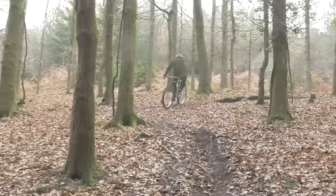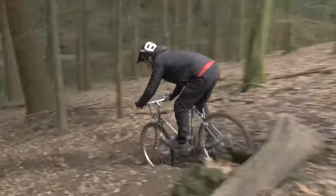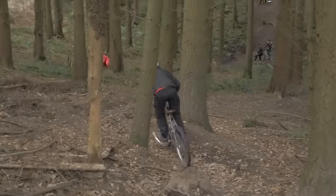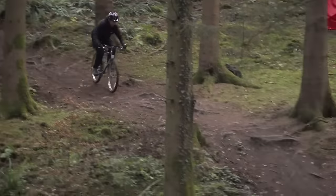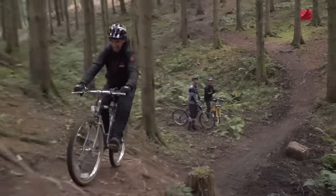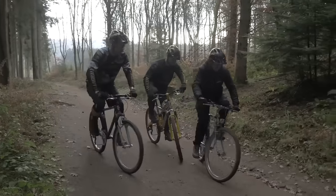Look at him go. His feet are on the pedals. I couldn't even ride down that. Watch that tree, Neil. Oh, there. Oh, he's pedaling. I reckon he's got it. Look how fast he is. Told you he'd be the quickest, though. Oh my god. Oh nice.